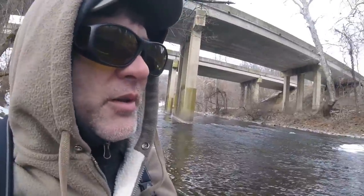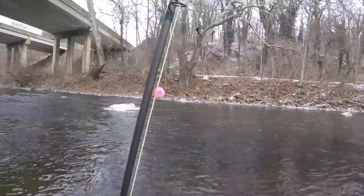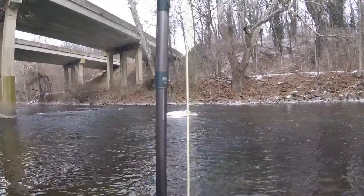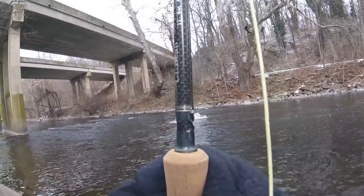I spoke to one fisherman here, and he said he was doing good on the midges, midge pupas. So I'll show you my setup. I'm going to try the pink Globug, and I got a pheasant tail right there. Then I'm going to use a black midge pupa. We're going to try that out today.